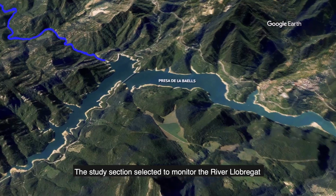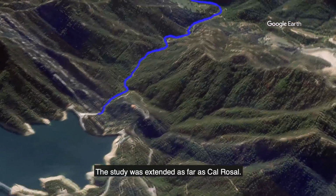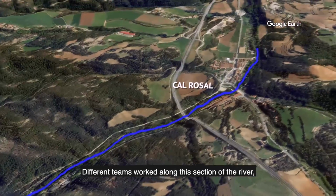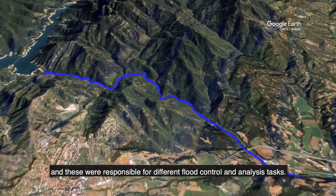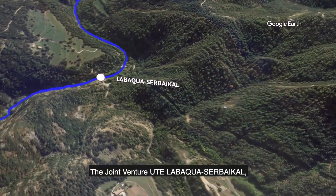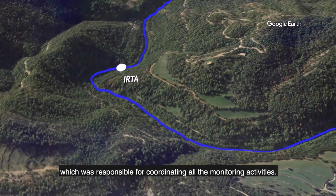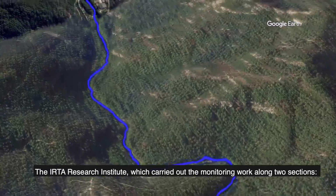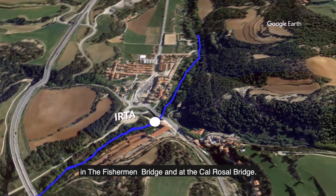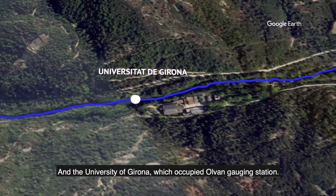The study section selected to monitor the river Llobregat is the water mass downstream from the Baells dam. The study was extended as far as Cal Rosal. Different teams worked along this section of the river, and these were responsible for different flood control and analysis tasks. These teams included the following: the joint venture UTE Labaqua-Serbaikal, which was responsible for coordinating all the monitoring activities; the IRTA Research Institute, which carried out the monitoring work along two sections, at the Fisherman Bridge and at the Cal Rosal Bridge; and the University of Girona, which occupied the Olvan Gauging Station.